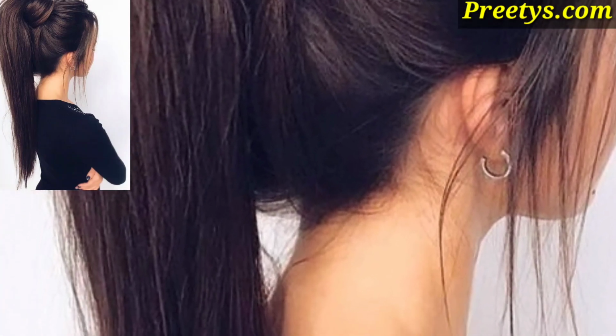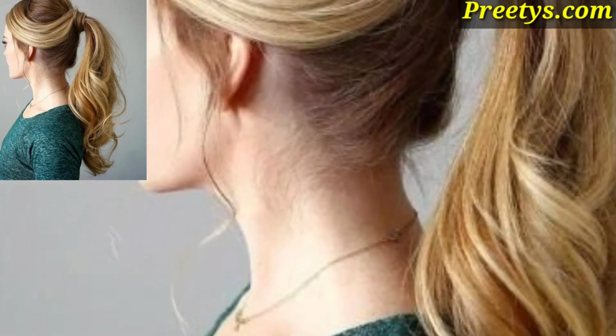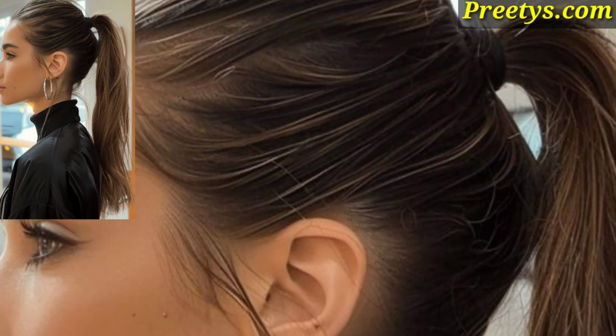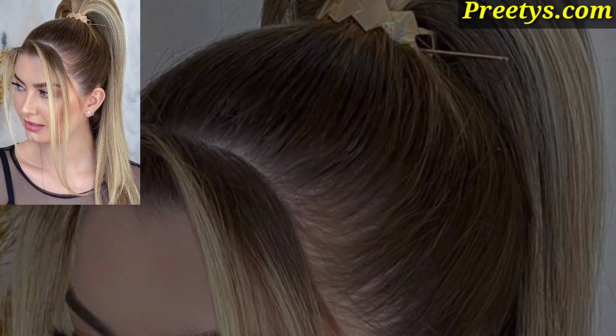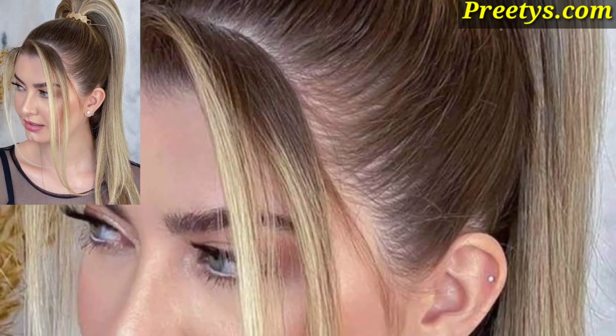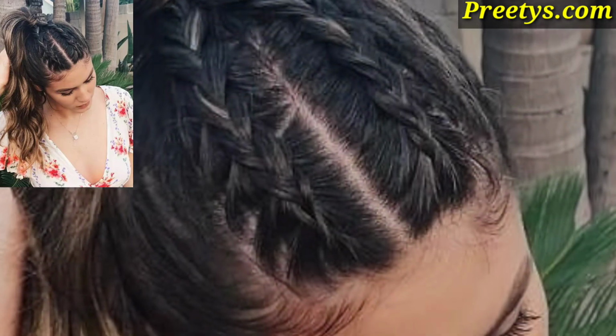It's an amazing collection. Incorporate a braid into the ponytail, adding texture and interest. Combine the ponytail with bangs for a stylish and modern twist. The hair tie is concealed by wrapping a section of hair around it, creating a polished finish.